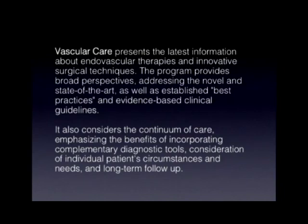We also really want to focus upon the concept of taking care of patients across the continuum of care, using complementary imaging modalities, physiologic testing, clinical assessment, considering each individual's problems and the circumstances of their presentation, what they need, and then the long-term follow-up to look at the results of what we do.